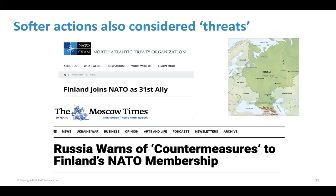But there's also softer actions that are also considered threats. Finland joining NATO: straight away, the minute it was announced, and on the run up to it as well, Russia warned of countermeasures. Now, let's not have any empathy for Russia, but as a pragmatic view, if you were Russia, with a great big land border shared with Finland, you're going to see that as a problem if they are joining NATO.